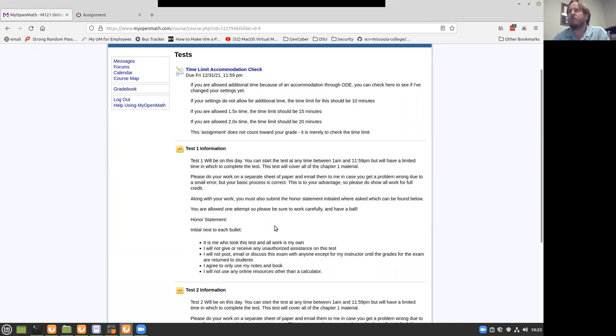Don't close the testing tab. I'm not sure how that would interact if you're in the middle of the test. I'd say open it up in a different tab, but you are allowed to use your book, your notes, your calculator, but no other resources. So you're not allowed to use Google. You're not allowed to use anything else on the internet.